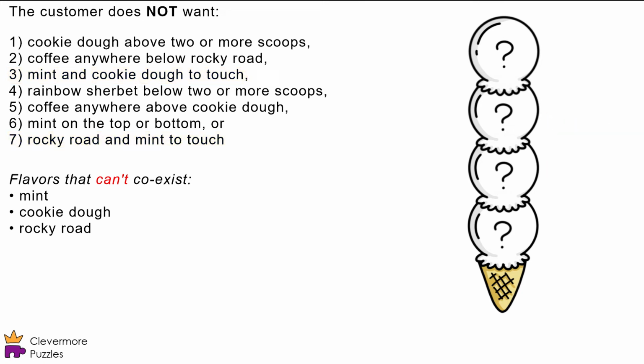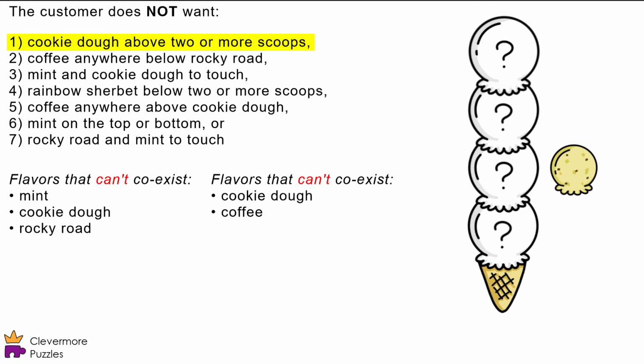We can also independently conclude that cookie dough and coffee can't be used together. This is because if we were to use both of those flavors, our only choice on where to put them would be cookie dough on the second to the bottom, and then coffee below that, due to Rule 5. With that, we can now no longer fill in the rest of the cone.